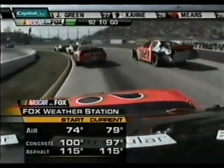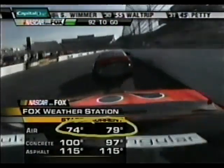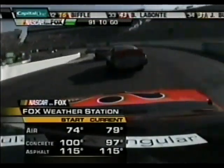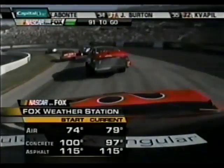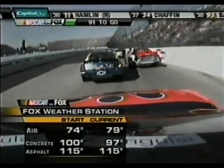Now, we want to talk about the weather. Look how much the ambient temperature has come up right here. The track temperature has not changed that much, but Darrell, you talked about it. This place is really getting slick. The cars are starting to slide around, and these guys are having to move their car around with a lot of adjustments on their car.